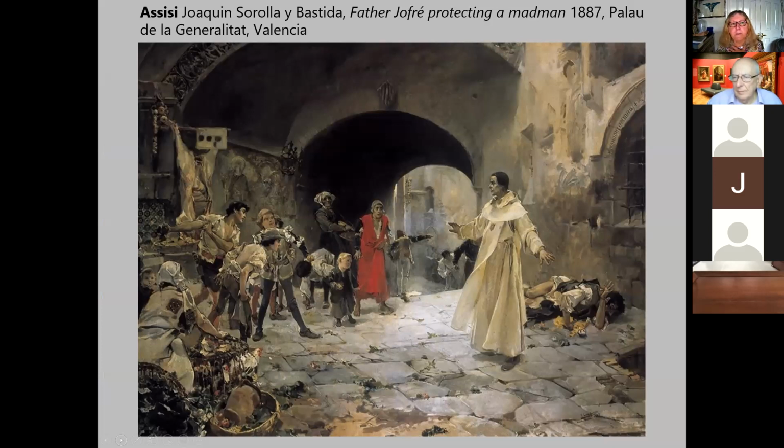And you'll find this in the Palau de la Generalitat in Valencia, but I was saying that this is like the town hall. These are in the ceremonial offices, and so they are very rarely available to the public. So don't be surprised if you can't see them when you go to visit Valencia. But the important thing is that this is what the authorities wanted. They wanted history painting, they wanted serious subjects, and they were also supposed to be patriotic, with nationalistic fervour. And Father Jofré founded the first psychiatric hospital, if not in Spain, or possibly the world anyway.